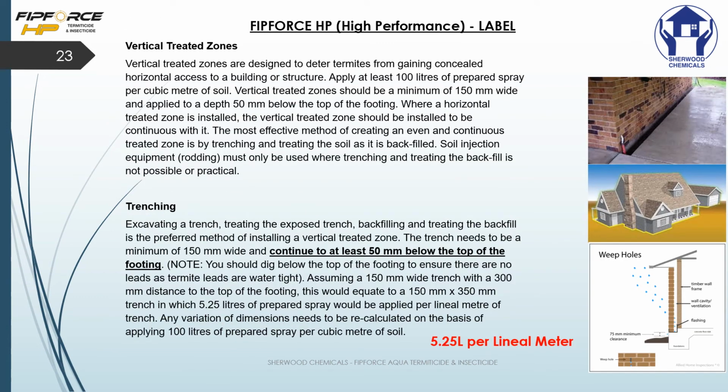Vertical treatment zones are designed to deter termites from gaining concealed horizontal access to a building or a structure. Apply at least 100 liters of prepared spray per cubic meter of soil. Vertically treated zones should be a minimum of 150 millimeters wide and applied at a depth of 50 millimeters below the top of the footing.